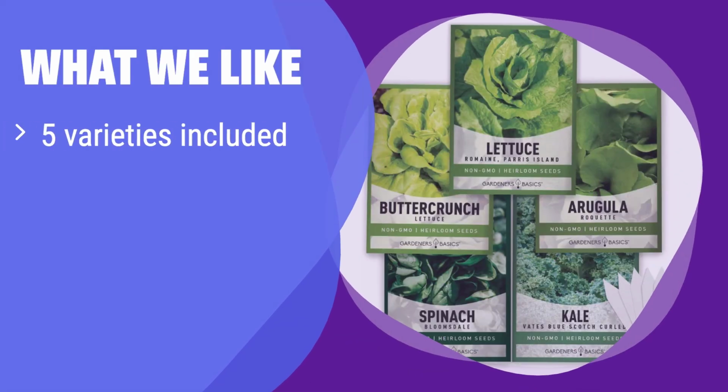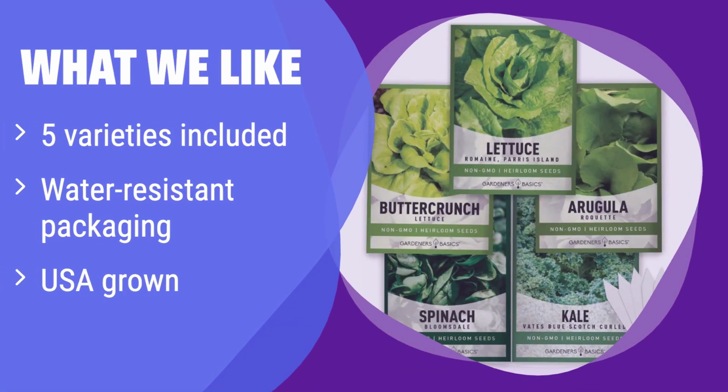What we like. This pack offers a great variety of 5 popular greens, including buttercrunch, romaine, arugula, kale, and spinach, perfect for diverse salads. The seeds come in professional, water-resistant packaging to prevent mold, and are proudly grown in the USA. If you want a mix of greens for your hydroponic system and appreciate high-quality, domestically sourced seeds with helpful planting markers, this is the pack for you.